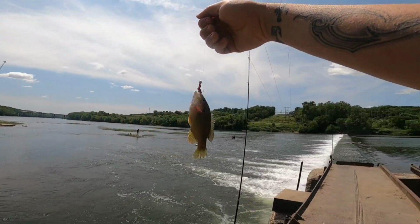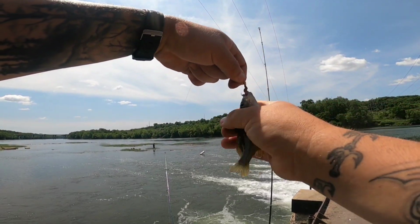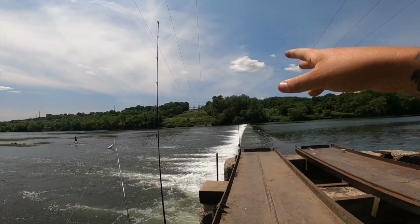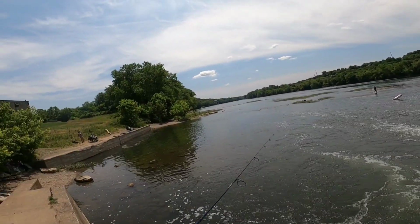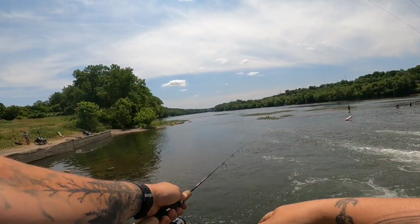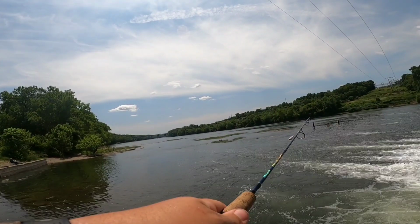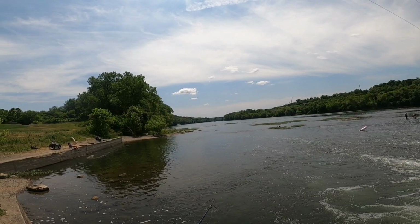Another healthy gill, a little green sunny. Oh no. Get him back, we don't need him yet. Once we're out of our bait for the cat rod, we'll keep one more. They're hitting good, you just gotta, yep. Got a reel with them. Let it sit, they want to take it off the hook.